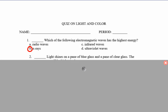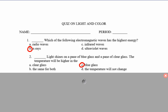Number two says light shines on a pane of blue glass and a pane of clear glass. The temperature will be higher in the blue glass. That would be letter C. Remember that if the glass is blue, that means it's absorbing light waves and reflecting blue. If it's clear glass, it's just going to pass right through.